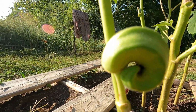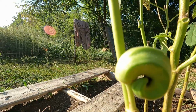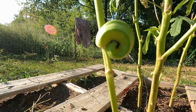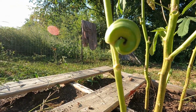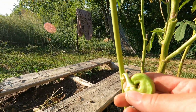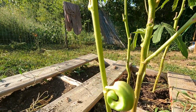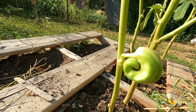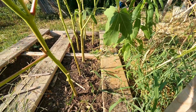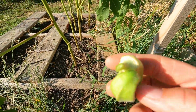Something somewhere on the interwebs told me that when this happens to an okra, apparently a stink bug got a hold of it, and I guess the secretions of the stink bug eat a portion of the okra and eat it away, and then when it grows, it stunts that side, basically. Hang on, I'm gonna cut this off. It basically stunts that side of the okra. So when it grows, it ends up curling up like this.